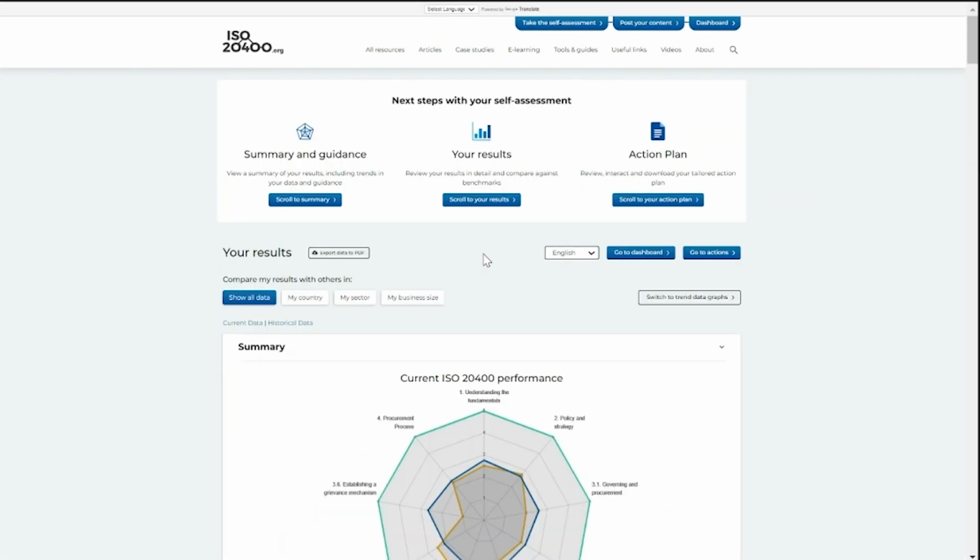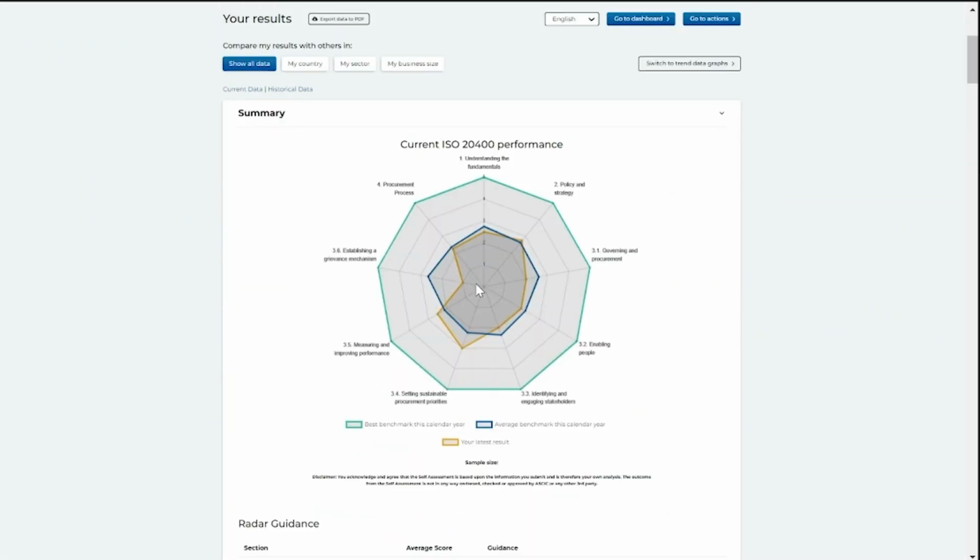So here's the results screen. You can see what you saw before. The system will produce you a nice radar diagram that tells you how well you're doing against benchmarks. So the orange trace here is the trace of the evaluation that I've just done. You can benchmark yourself against the average benchmark this calendar year.